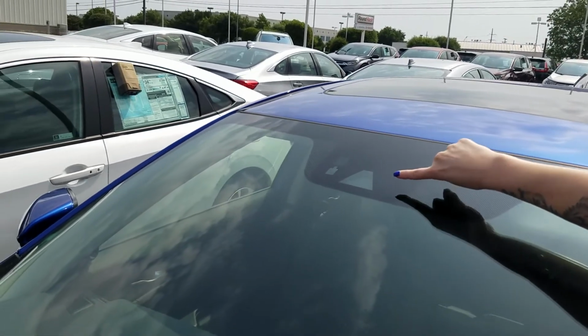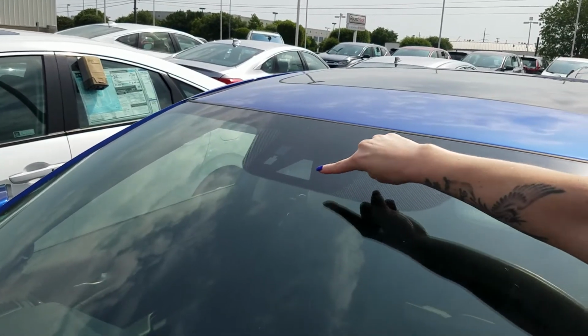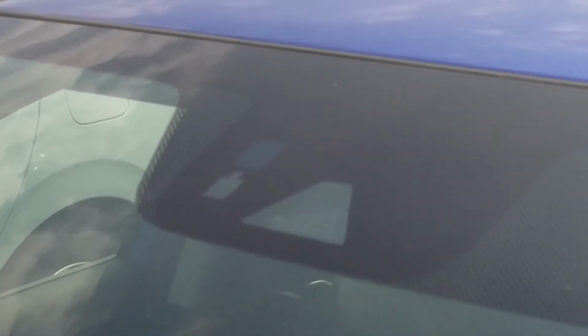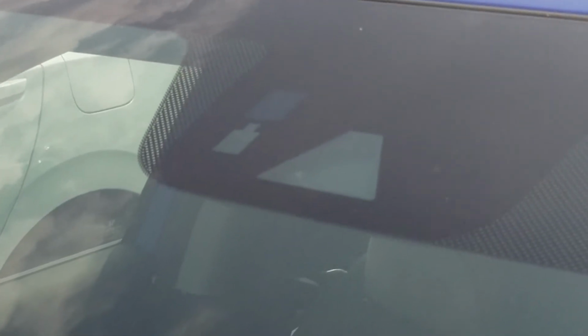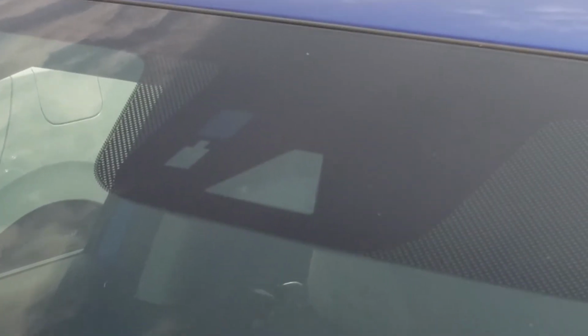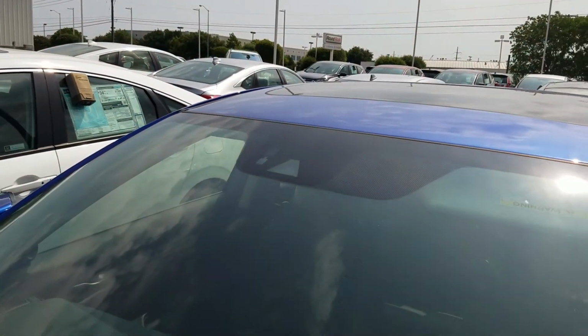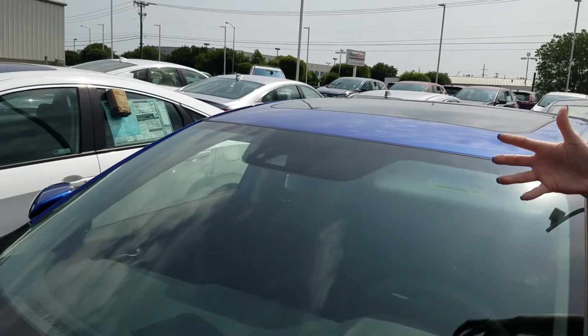Now this puppy, this trapezoid clear shape in the center, that is the Honda Sensing, that they like to say, lane departure warning system, lane keep assist, forward collision alert, you name it, this thing's got it. So it just helps you with driving, adds a little bit of extra safety in your travels.